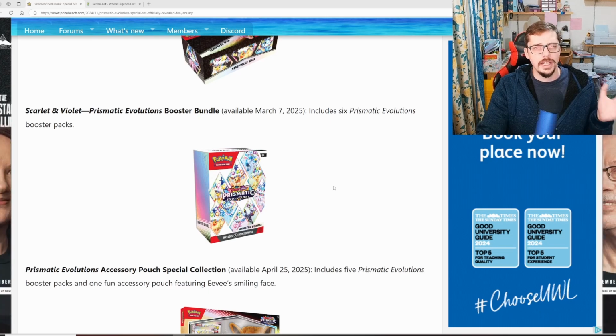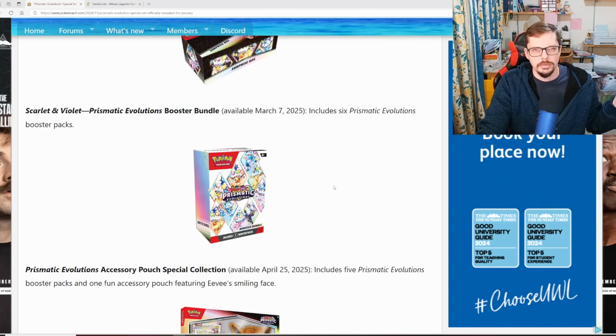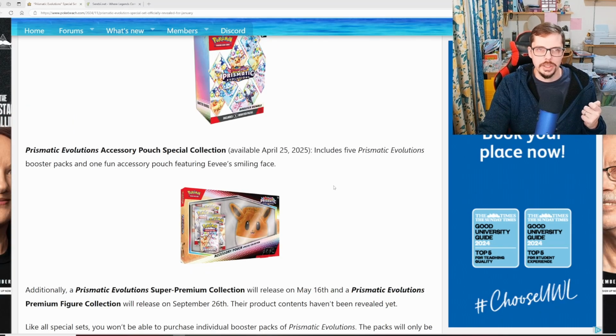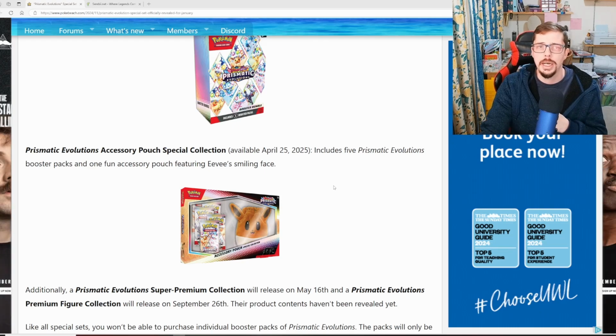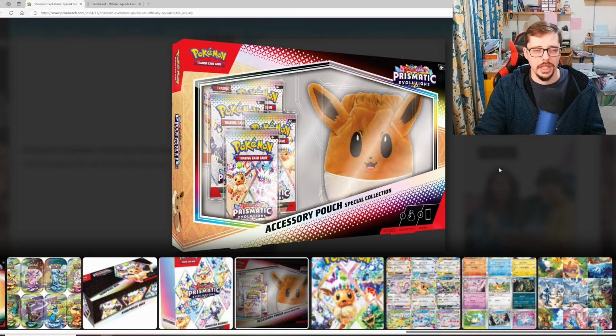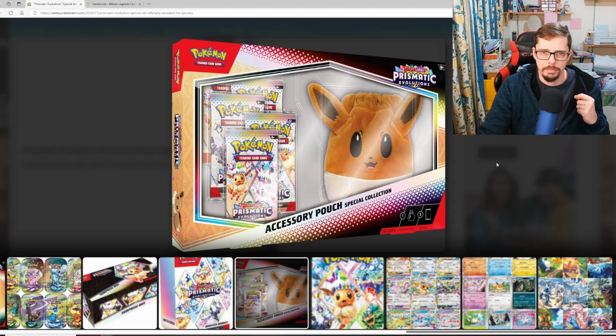Another month and a half later, so what, 3.5 months later, in April, bear in mind we probably have another set come out by then, which could be Team Rocket. We get this very weird looking but very special collection box, and that is the Prismatic Evolutions accessory pouch special collection. So I've just zoomed in so you can see it a bit more because I do think it needs zooming in. So you get 1, 2, 3, 4, 5 booster packs, and then you get an accessory pouch.